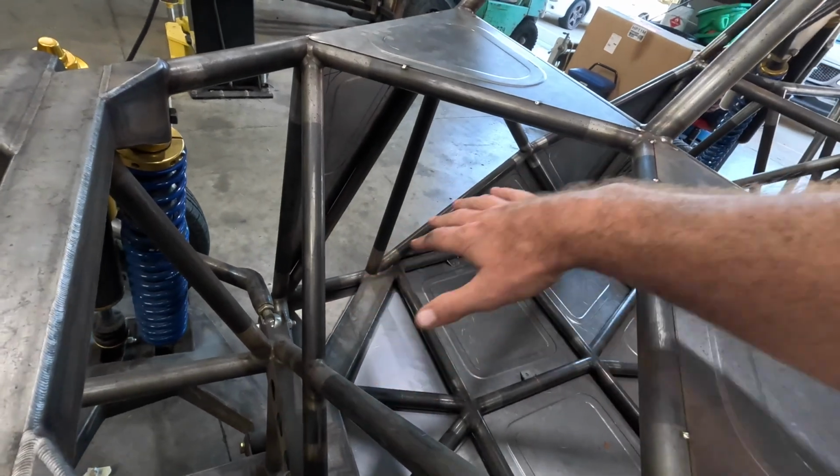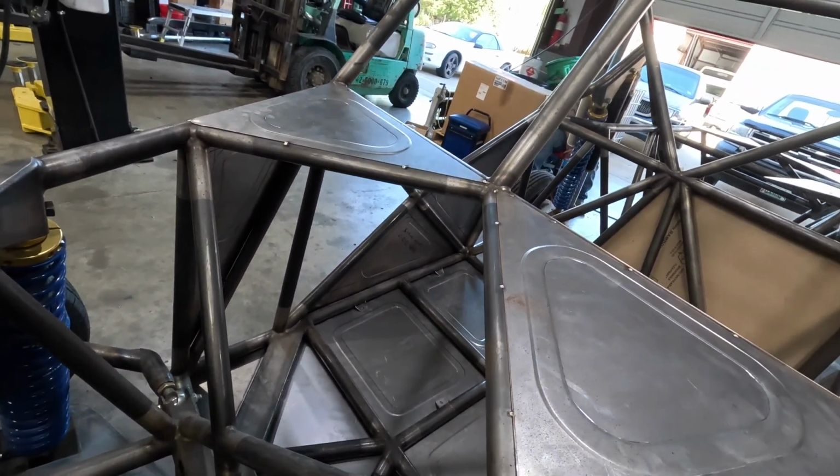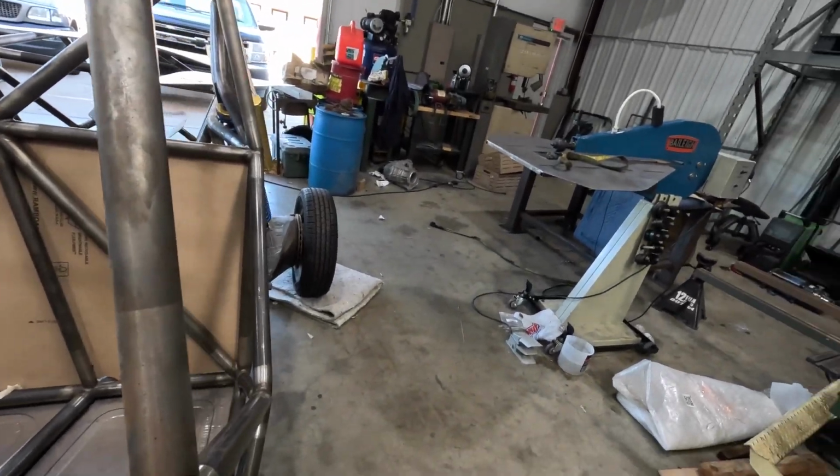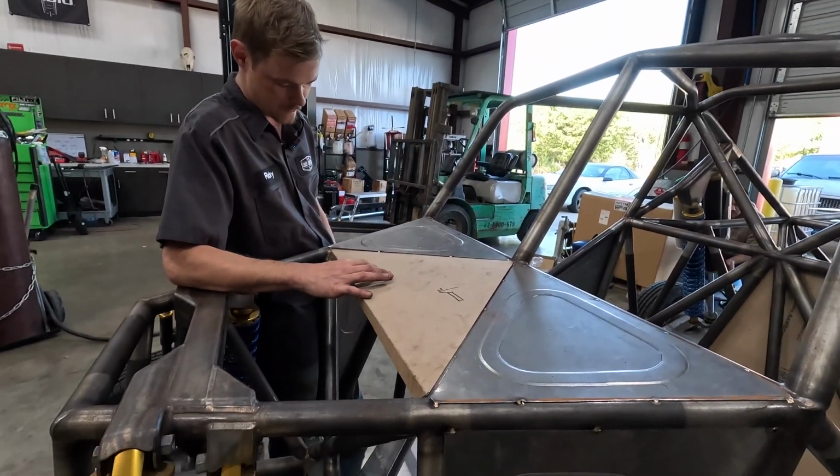You want to talk about what we're doing right here? Grab your template and talk about your process. I haven't really figured that out completely yet, but we can grab that piece, if I can find the piece. Okay. So I got this template made for the top piece.